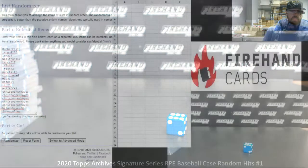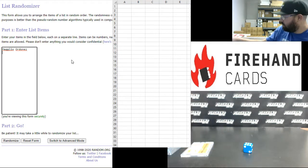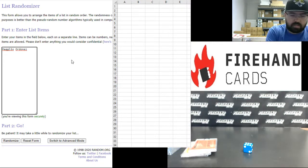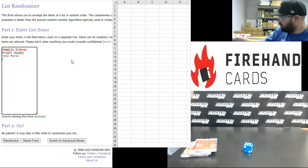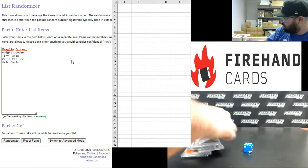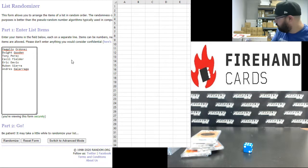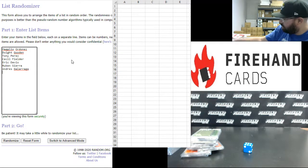All right, so let's go over here. Here are our participants. Over here in this randomizer, I got to pop in the player names. This will take a moment. Let's see, Dwight Gooden, Tony Perez. Cecil Fielder, Eric Davis. Ruben Sierra, Andres Galarraga. Luis Tiant, Jim Rice, Dave Cohn.